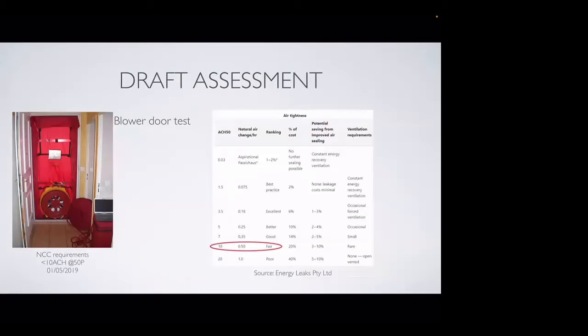Now, how do you find out how leaky your house is? Well, if you are renovating a house or you're building a house, it's highly recommended to make sure you get a blower door test to test your house to see how leaky it is at a certain stage during the renovation or building. It's not something which I expect many people to do. However, if you do decide to do it and you're building a new house or you're going through a major renovation, it's a good idea.